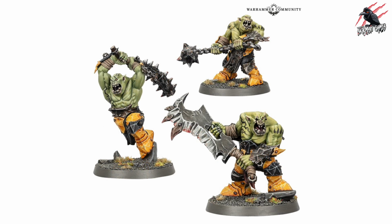Next, we've got a set of 3. These are the Brute Ragers. These guys have got less armour, bigger weapons, each one with a 2-handed weapon, so they're going to be getting stuck in, doing some serious damage. They've definitely seen some battles, these guys, and they look fantastic.